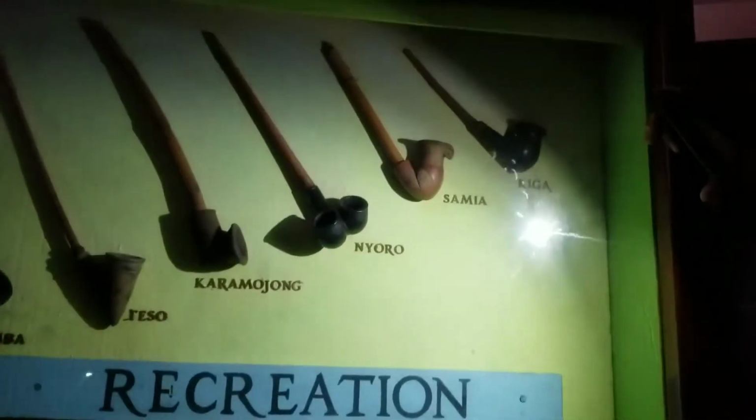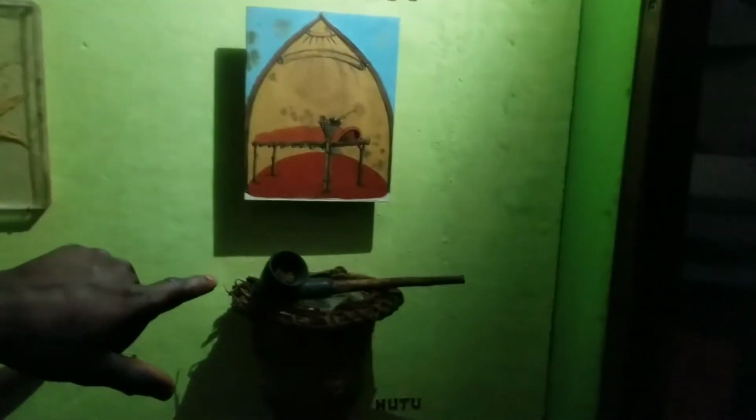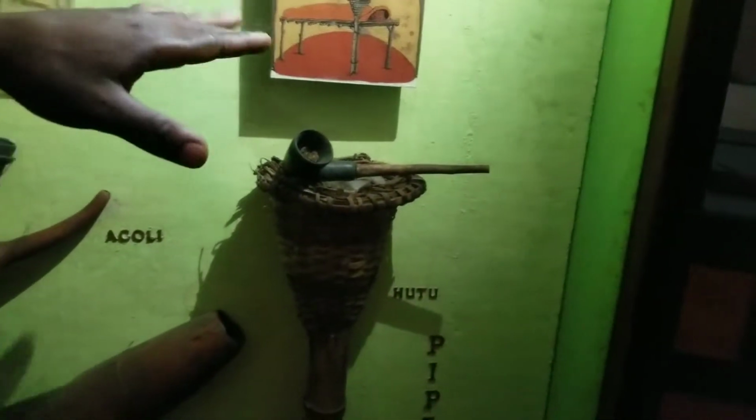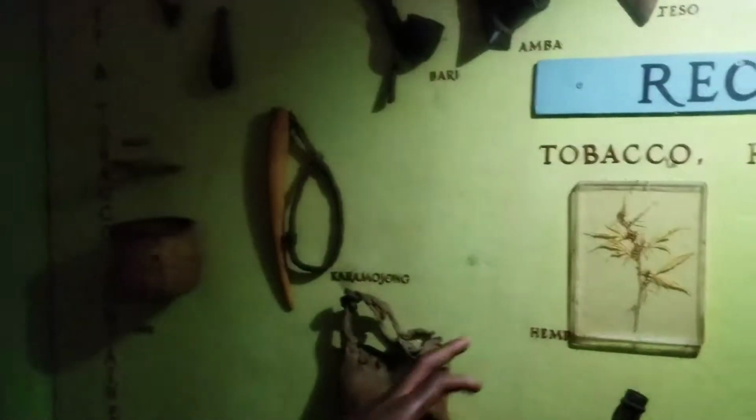Then they also smoked tobacco. And there are the different pipes by different tribes. These are water pipes. Smoke always passes through water. And this is like a stand. Say he's asleep, so when he keeps smoking, it could scare away insects as well, like mosquitoes. Oh, it still keeps smoking. Yeah. So these are just containers for storage. But even before tobacco, they smoked hemp as well.